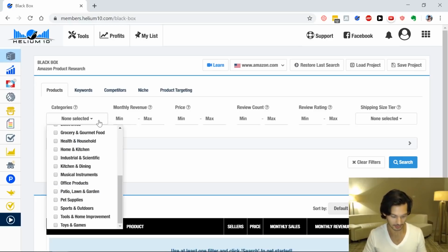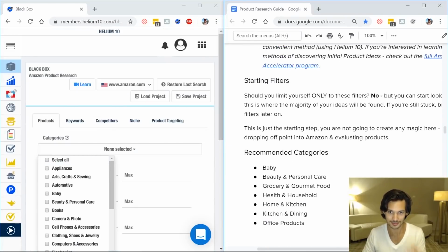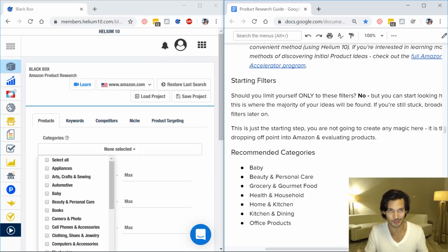So first we start with the categories, and I've got lists of initial filters you can use. Now, as another caveat, and there's always going to be caveats and exceptions to the rules, should you 100% limit yourself to these starting filters? No, you can always step outside them and go and have a look. But this is where the majority of generally private label friendly products will be found.